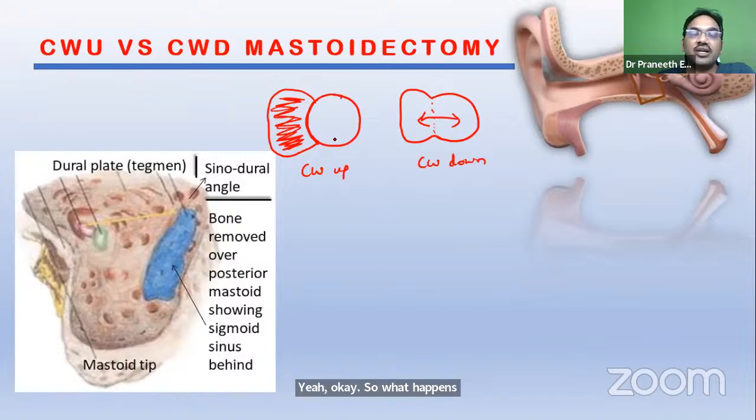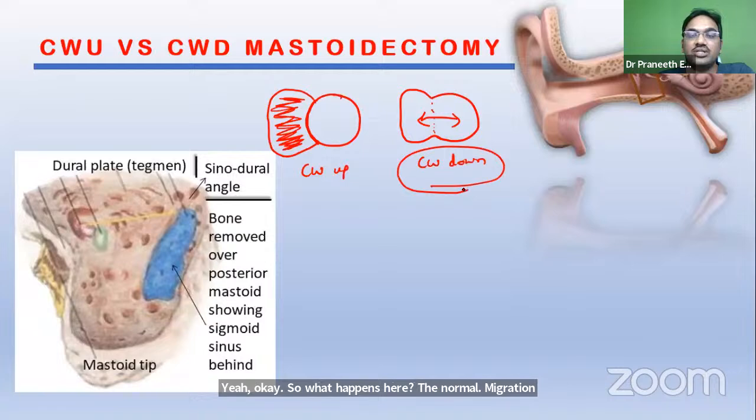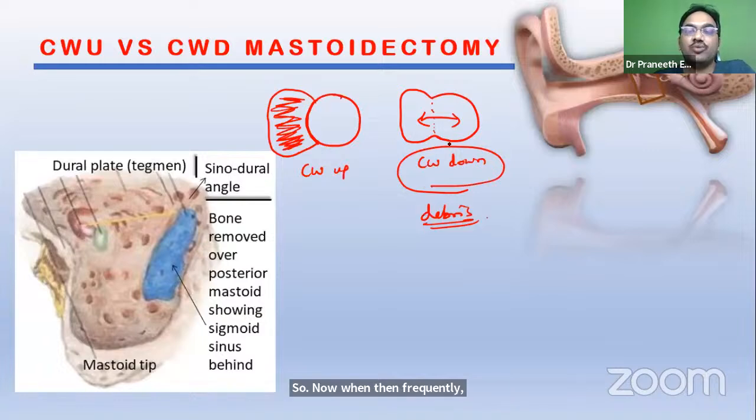The normal migration mechanism is lost in canal wall down procedure. So now and then frequently debris starts getting accumulated, wax, debris, everything gets accumulated here. And the patient has to be on regular follow-up, and he has to get the debris cleared every 6 months like that. But in case of canal wall up, it is not required.